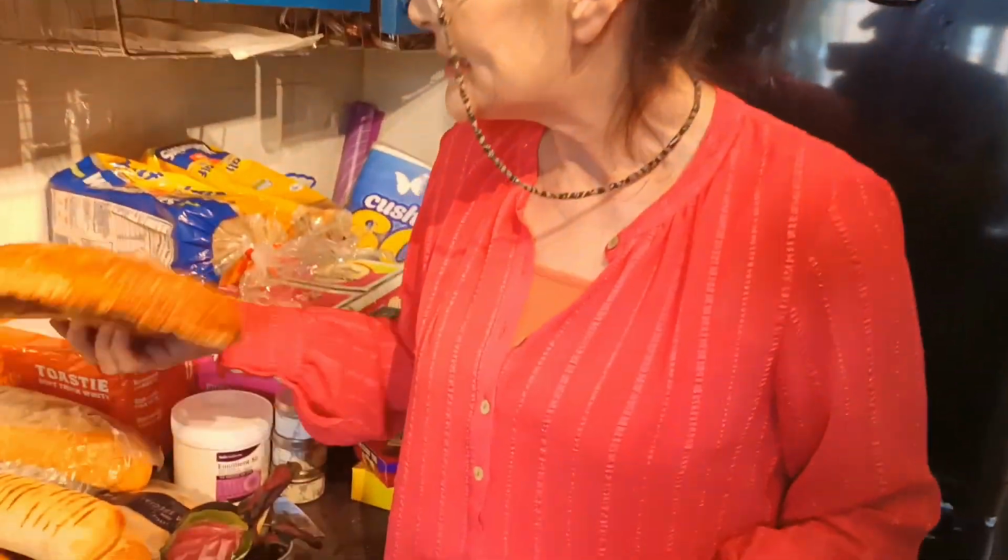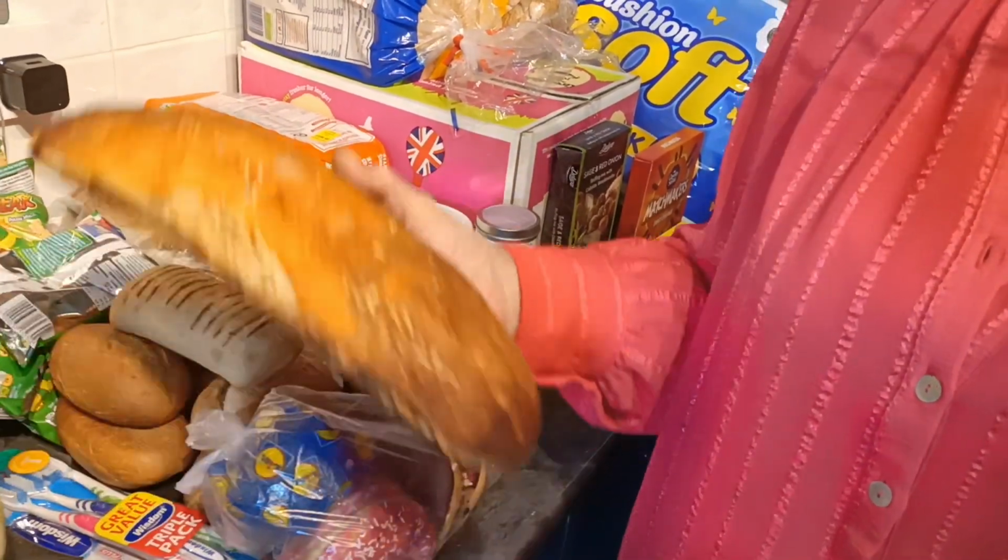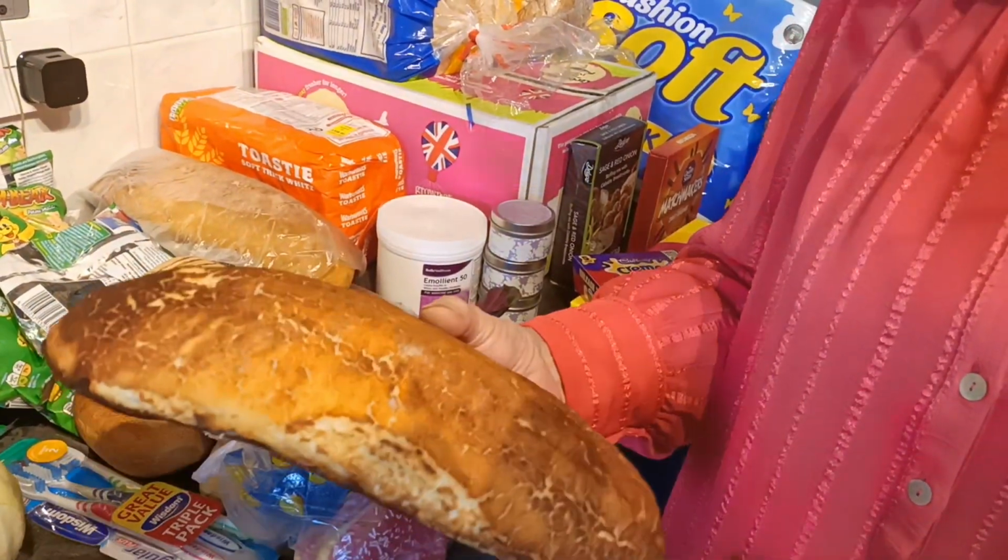Beautiful. 2 lovely tiger breads. We really enjoy a tiger loaf, don't we? One will go in the freezer. One will be left out.